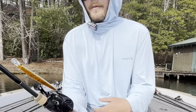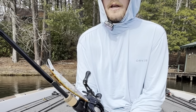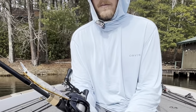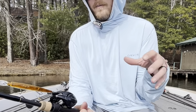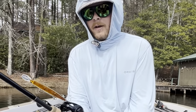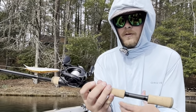I want to talk about the rod I'm throwing it on. It's a G Loomis GLX 822C. This is the JBR jerkbait rod. Cool thing about the GLX, it's its own blank. It's something completely different than the G Loomis lineup. And there's a couple different models that are only found in the GLX lineup, and that jerkbait rod being one of them. A lot shorter handle than your traditional Loomis rods, which I'm a huge fan of.